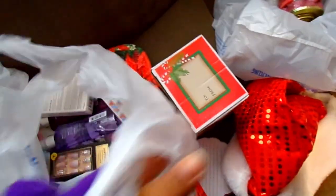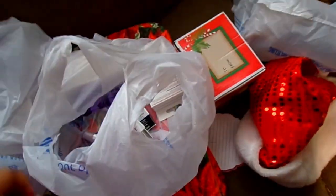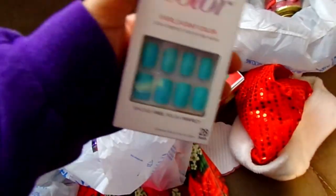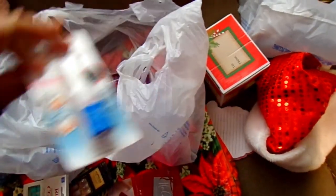I have got me some press-ons. I like this one because I wear press-ons from time to time. And I have this one, this color, like a nude, so to speak. That's my phone going off, y'all. And I have this one, like a turquoise. And I have me some nail glue for that. I got this one because I like the little fungus thing that it has.